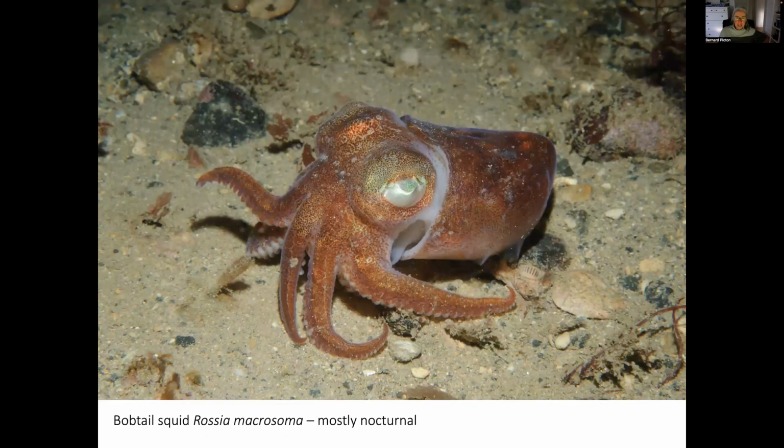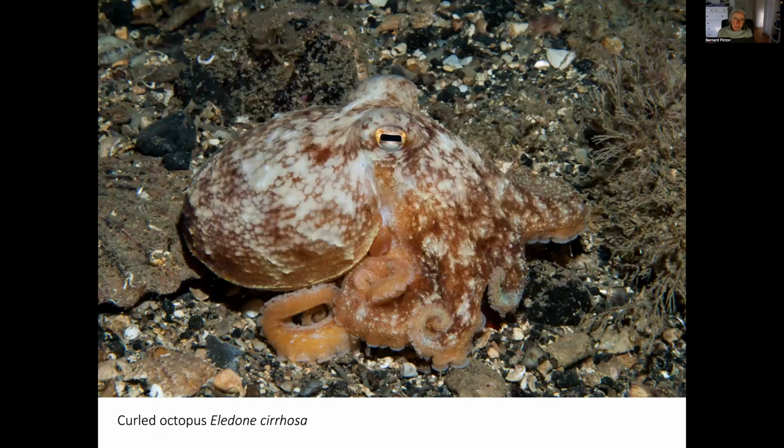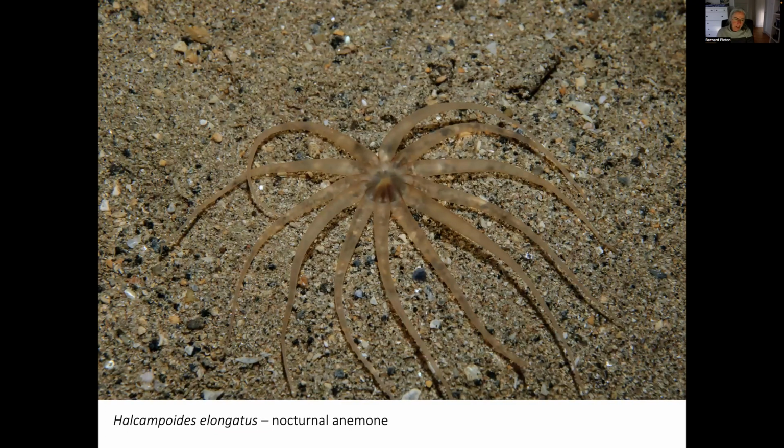And then if you're lucky enough to ever get a night dive, there are little bobtail squid in Church Bay. There's quite often a lot of octopus there. And on the rare side of things, there is this burrowing anemone called Halcampoides elongatus. And that's really quite rare and special, but you do find it in Church Bay, but it's only out at night.